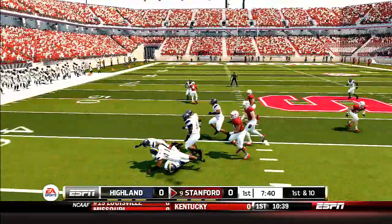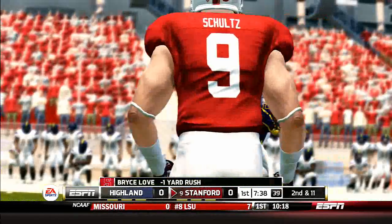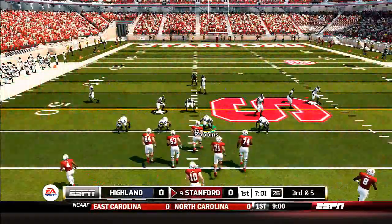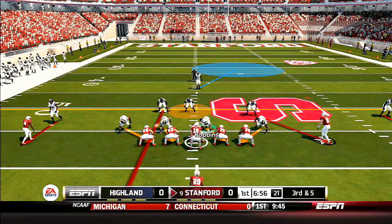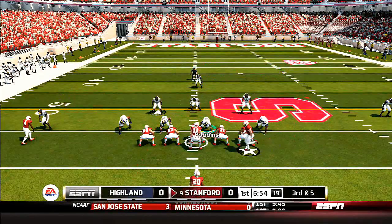Love is going to get trapped in the backfield there as Barrow gets a hold of him for that loss, and that's going to be just a little bit of a gain there, as now we go 3rd and 5 here. Big 3rd down conversion here.